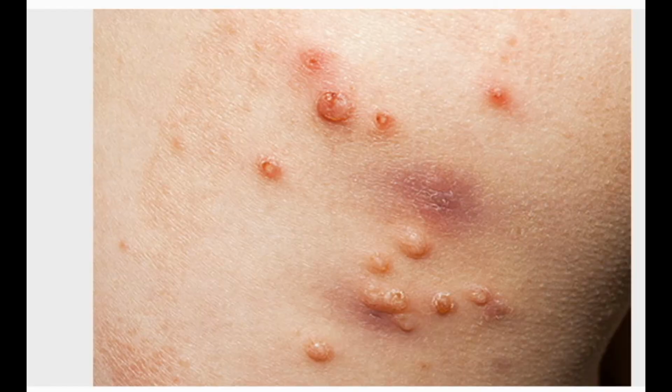Molluscum contagiosum. This virus causes smooth, firm mounds of skin with a dimple in the center, and you get it from contact with people who have it or things they've touched. The itchy, painful sores can show up almost anywhere on your body, as small as a pinhead or as big as a pencil eraser. They usually disappear in 6 to 12 months, but your doctor may give you a cream or suggest office treatments that freeze or scrape the nodules away.